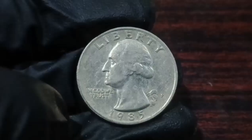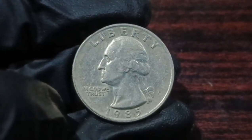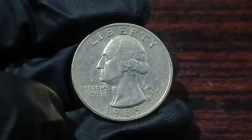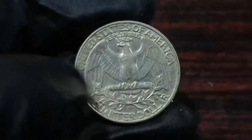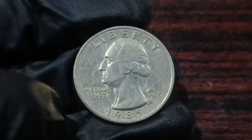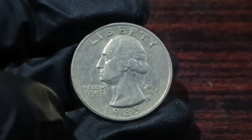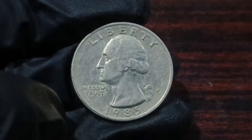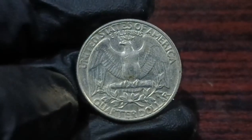The 1985 quarter, minted in both Philadelphia and Denver, has grown into one of the most talked about coins in modern numismatic history due to its rarity in pristine condition, unique mint errors, and the unbelievable value some of these coins have fetched in auctions and private collections. The journey of the 1985 quarter begins during a time when the U.S. Mint was producing millions of coins for circulation, yet even among such large mintages, some coins stood apart, carrying subtle variations that made them rare gems for collectors.